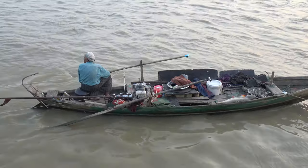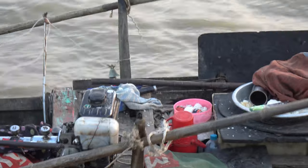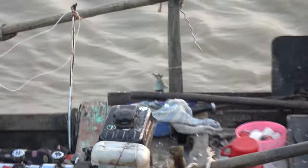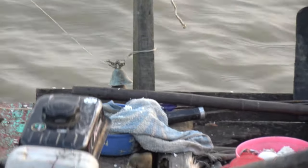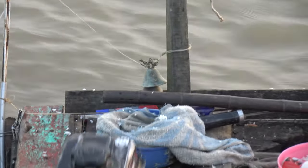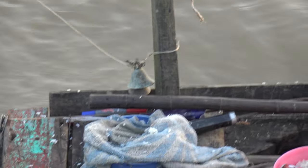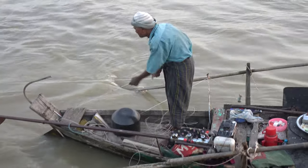I think I noticed something special here. You see the oar support, the vertical thing there. Just bottom left of that is a little bell. See if I can show it to you here. So that would signal if there is a fish on the hook. That's interesting. Fishermen can be half asleep for rest, and we get a signal. I don't think he's expecting any catch.